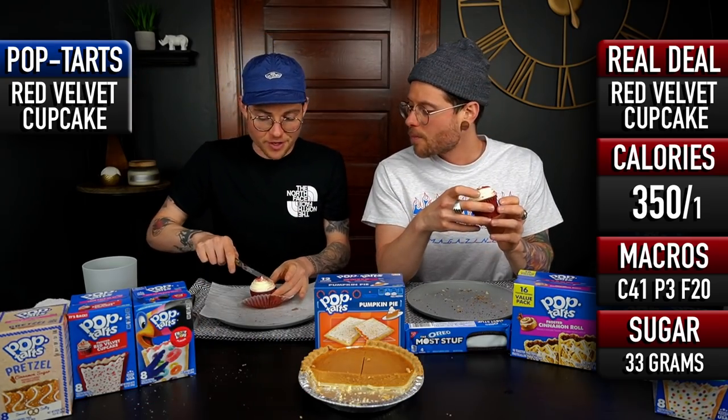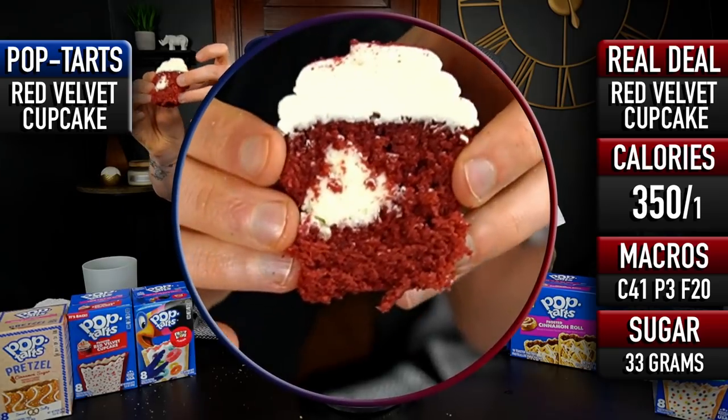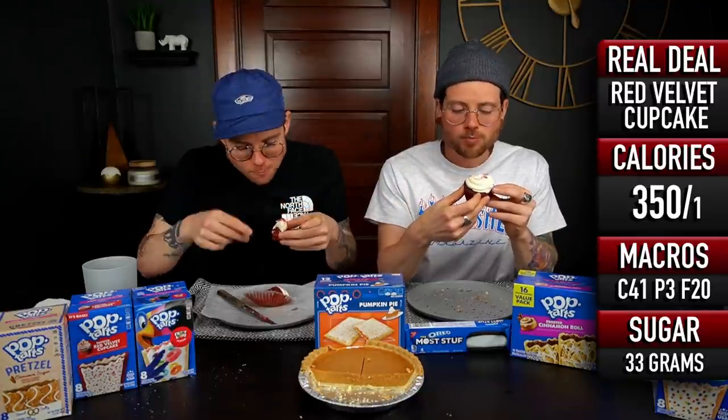I'm gonna cut it open because it's supposed to be filled. Let's see how filled it is. Enough. That is excellent. You can't beat it.